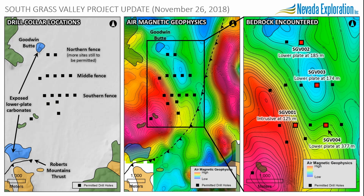Based on the gravity and air magnetics, we expected hole 4 to hit bedrock in the down dip side of a major high-angle fault zone that runs parallel to the north-south elongate target area. And so we expected bedrock to be considerably deeper, which is what we saw. Hole 4 encountered bedrock at 377 meters, about 200 meters deeper than in holes 2 and 3.